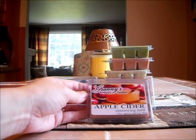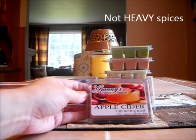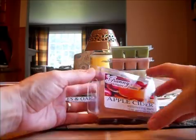Her description reads, a warm and spicy blend of apple cider. Crisp red McIntosh apples and cinnamon blend together to give this cider a warm and cozy scent. I don't get warm cider. I definitely smell the McIntosh apples and the cinnamon. It's spicy.